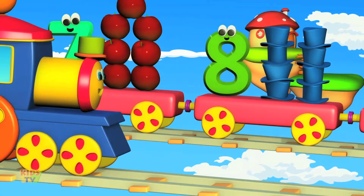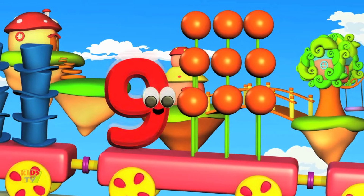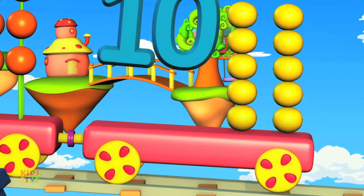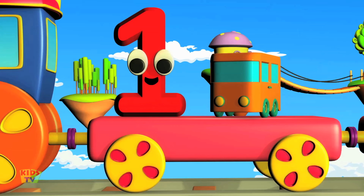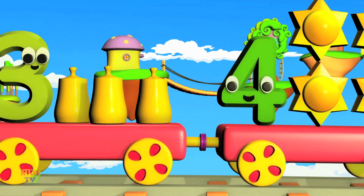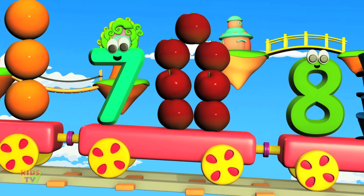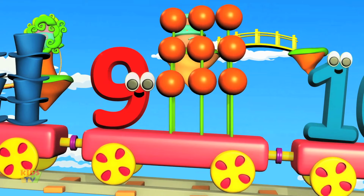Hi, eight. Hi, Bob. Nine lollipops. One, two, three, four, five, six, seven, eight, nine. Hey, nine. Hello, Bob. 10 balls. One through 10. Hey, 10. It's good to see you, Bob. Let's count the numbers one more time. One. Two. Three, four, five, six, seven, eight, nine, 10.